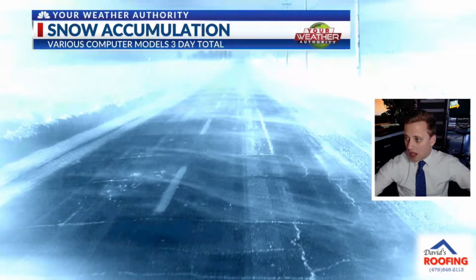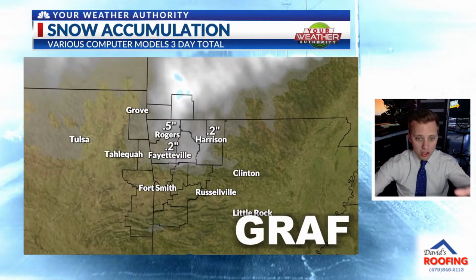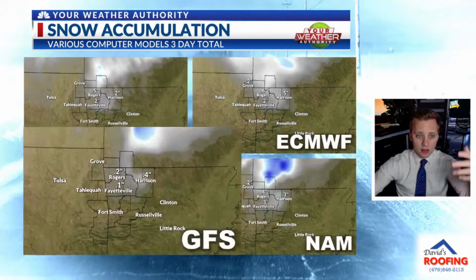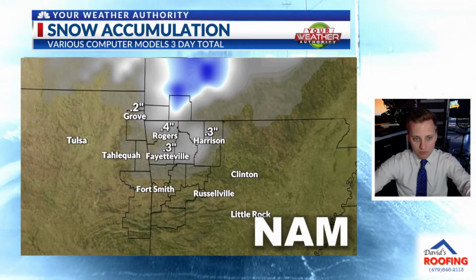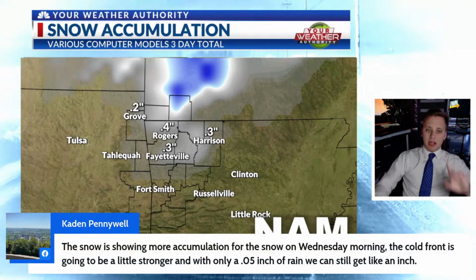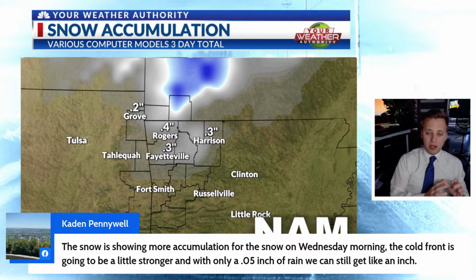So let's take a look at maybe what some of the models are pumping out. There's the graph. It's showing about a half inch, 0.2 of an inch in northwest Arkansas. This is going to be a northwest Arkansas event. European, very similar story. GFS, very similar. So every single model is showing snow in some form or fashion. They are a little bit more aggressive for southwest Missouri. But here's the deal, Caden. Again, it's the temperatures. The temperatures are what give me pause with this setup.